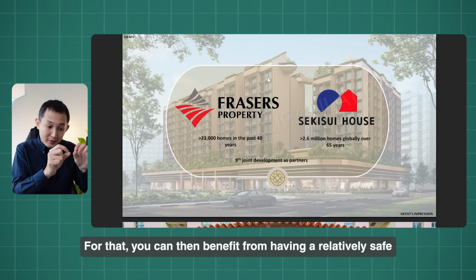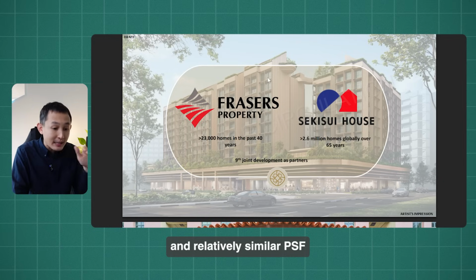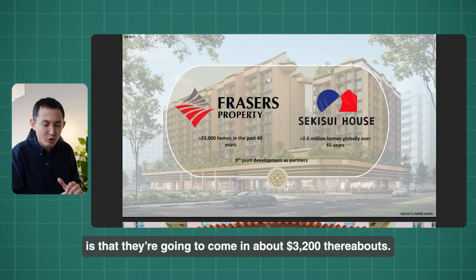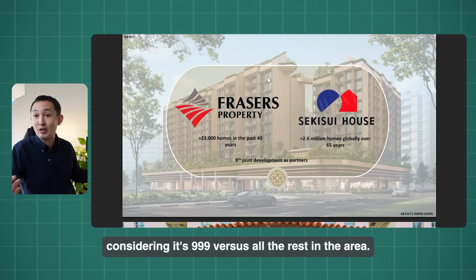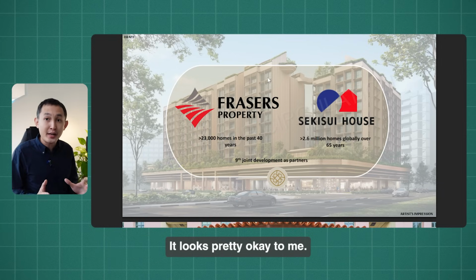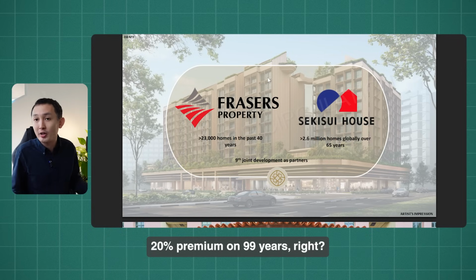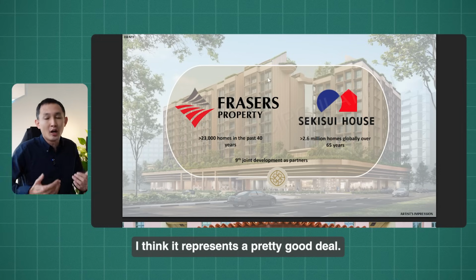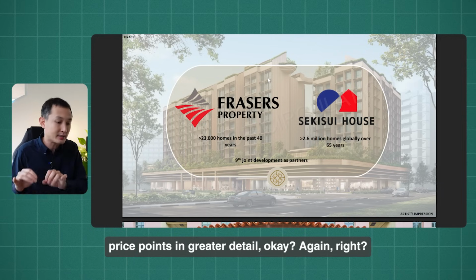For that, you can benefit from having a relatively safe and relatively similar PSF entry price, and word on the street is that they're going to come in at about 3,200, about 3,005. So even if they load it, you go 3,006, considering it's 999 versus all the rest in that area. It looks pretty okay to me. I wouldn't say it's crazily cheap, but a 20% premium on 99 years is pretty much what you expect. So anything lesser than that, I think, represents a pretty good deal. Of course, you could continue watching to the later part of the video where we dive into these entry and exit price points in greater detail.